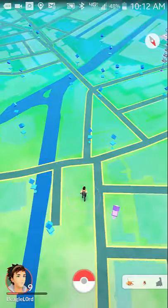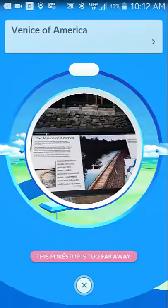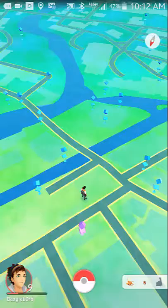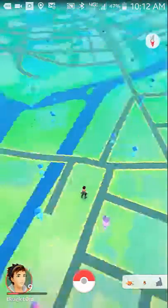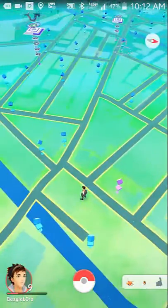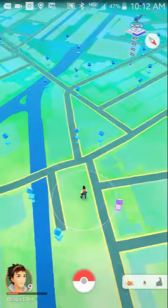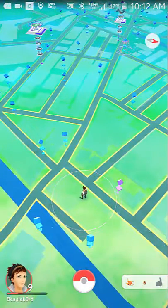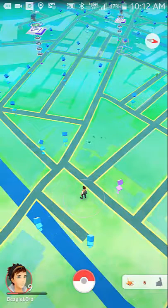And there's another one there on the waterfront. I mean, there's tons of them down here. They're just everywhere. This is all within like 5 blocks of Middlesex Community College. So if you're down here in downtown Lowell, come pokey hunting.